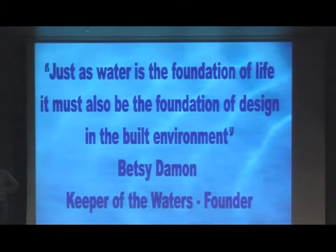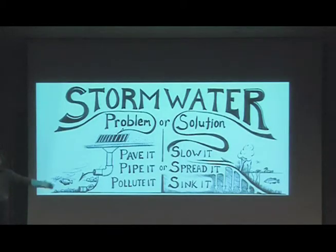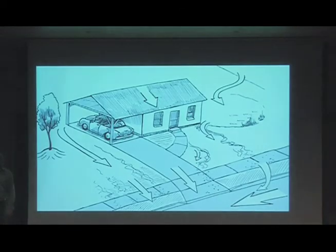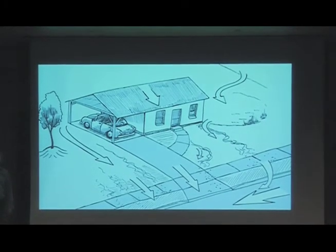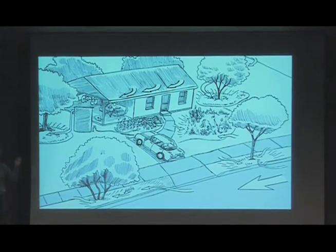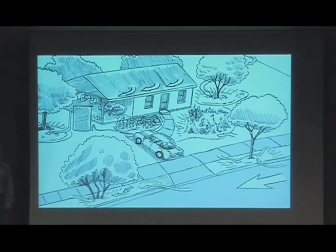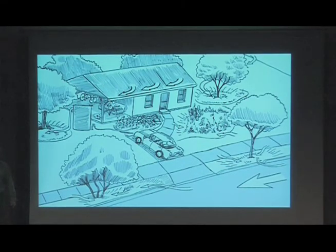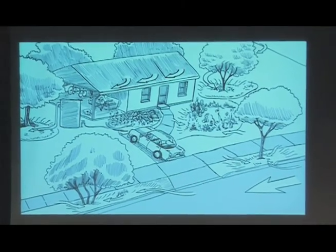But any creative way you can get it across to folks, that the foundation of life is water, and therefore it's got to be the foundation of design in the built environment. So here's your pave it, pipe it, pollute it, or slow it, spread it, sink it option, right? Do you design landscapes to be dehydrative, desiccative, and degradative? These are images from the book over there on the shelf, Rainwater Harvesting for Drylands by Brad Lancaster, a really good friend. Or do you look to a system that you play your little banjo on while you fill up your water tank and have your little infiltrative sponge-based landscape?